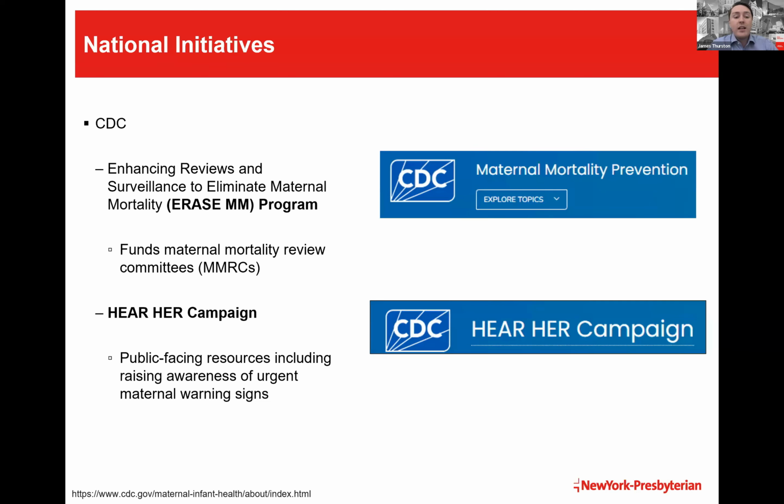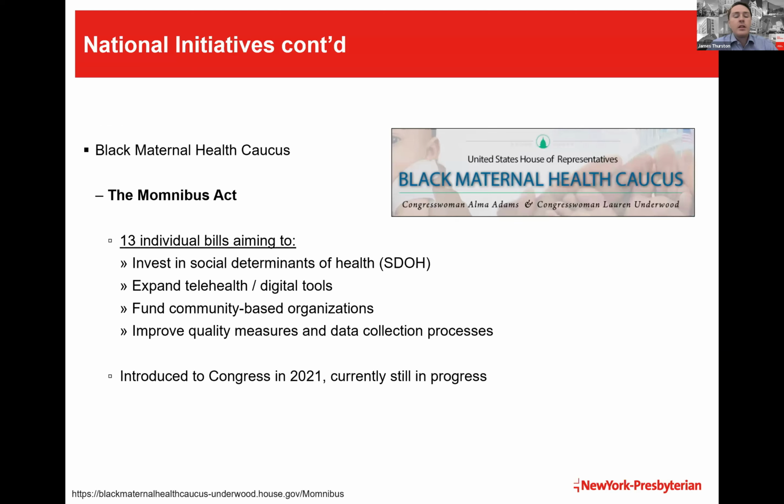They also have the Hear Her campaign within the CDC, which is a public-facing social media advertising and awareness campaign that raises awareness for urgent maternal warning signs for providers, patients, and family members, caregivers, so that patients understand when they should seek that urgent care and the risks of postpartum hypertension.